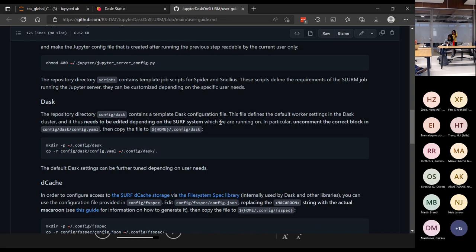You then update that file here on the platform, and then you basically move the configuration file from the local repository where you are now to where Dask will look for it. And with that there, then you set up your Dask configuration. That will tell Dask what type of clusters, what type of workers it needs to spin up for its cluster.